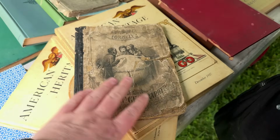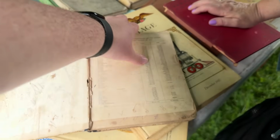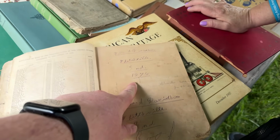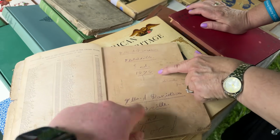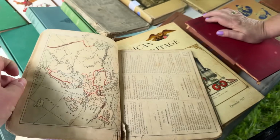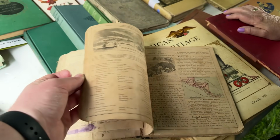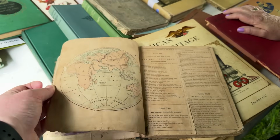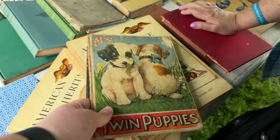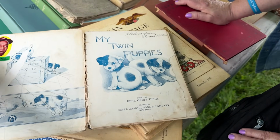But look at what I found over here. So this is obviously in very, very delicate condition. But I think what's incredible is right there, it's the dates. 1870 census. Look at this. Somebody handwrote in there 1878. That is basically 150 years ago. And look at these map prints in here. I'm going to get this even if it's just for the inserts. These maps and these printings and these pages are incredible. They're asking $2 for this. And then look at that. My twin puppies. This is dated 1924. I'm going to grab both of these.